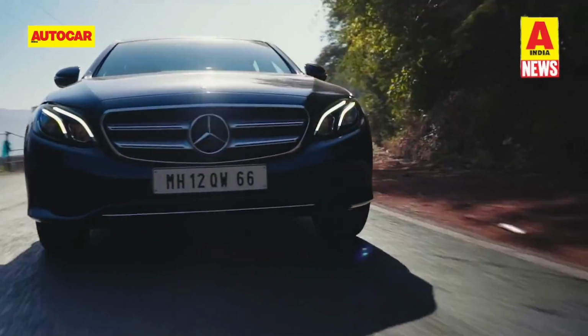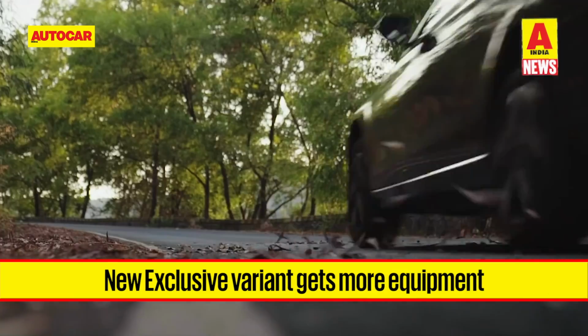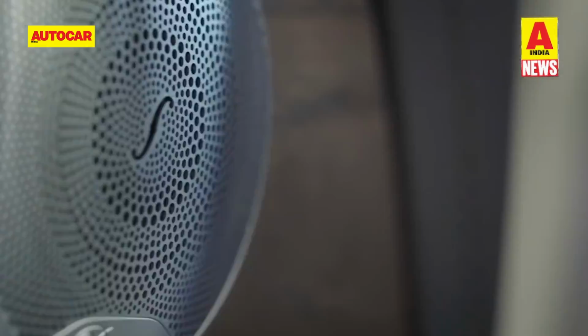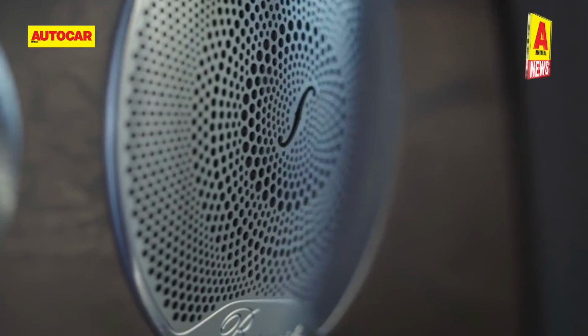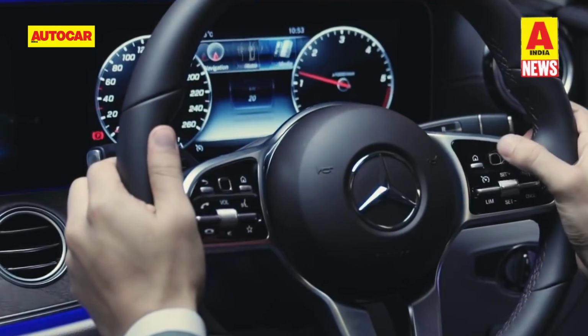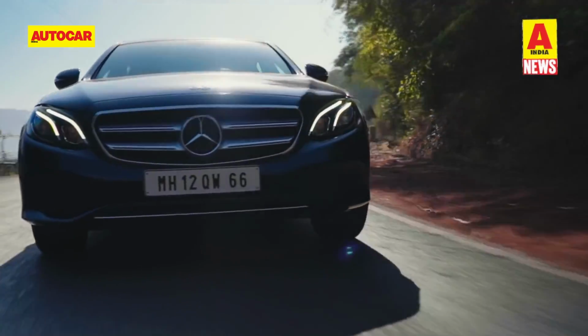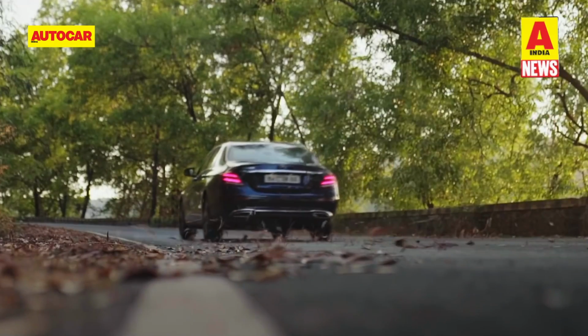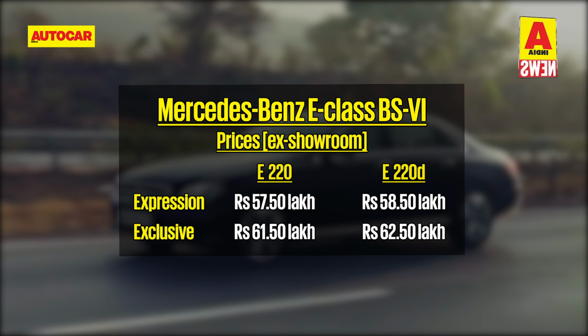The Expression variant is pretty much the same as before, but the new exclusive variant adds some welcome equipment. There's wireless charging and a touchscreen controller in the back seat, the E350D's 13-speaker Burmester hi-fi audio system, soft closed doors, and finally, the digital instrument cluster. The E200 petrol also gets a slight power bump from 184 horsepower to 197 horsepower, and torque is up from 300 to 320 Nm. The E200 petrol costs 57.5 lakh rupees and 61.5 lakh rupees respectively ex-showroom for the Expression and exclusive variants, while the E220D diesel costs 1 lakh rupees more.